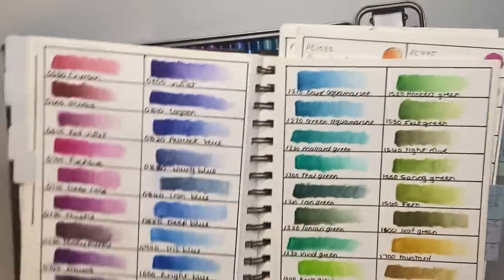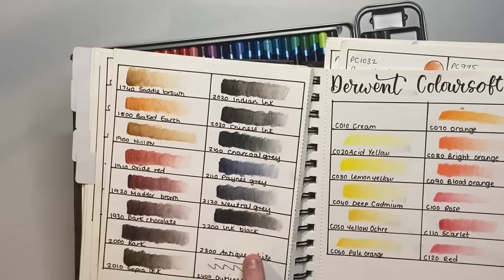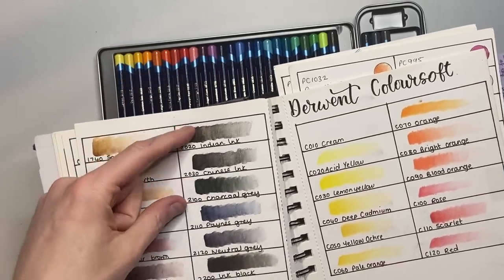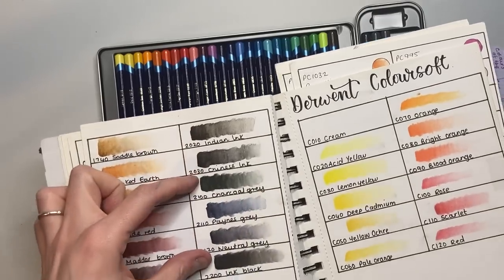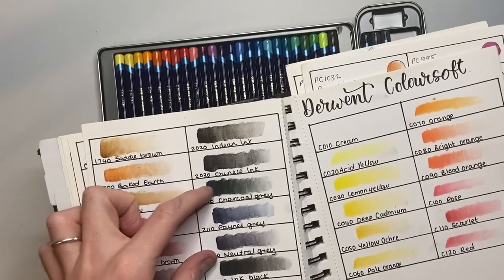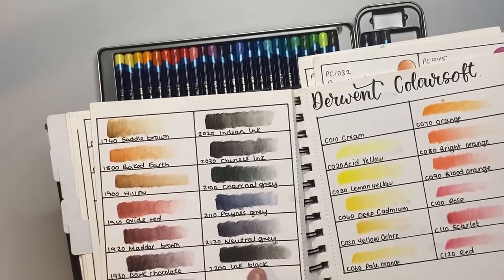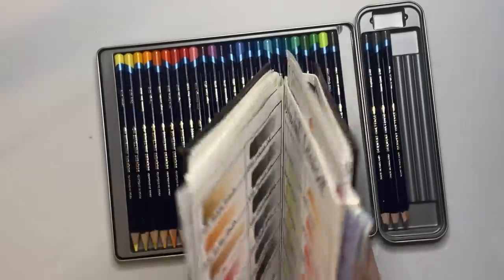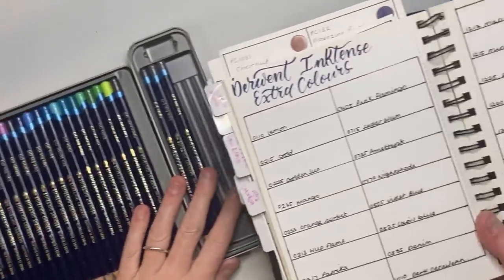So we have some dark greys. These are very, very dark, almost black. They probably are blacks, to be fair. Indian ink, Chinese ink. And then the greys. This is like a greeny grey, really. We've got a blue grey. There's a reddish grey. And then there's black again. There's nothing really light, so I'm hoping that these light colours really, really complement the set.